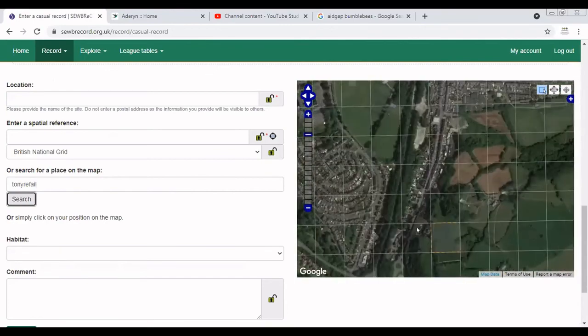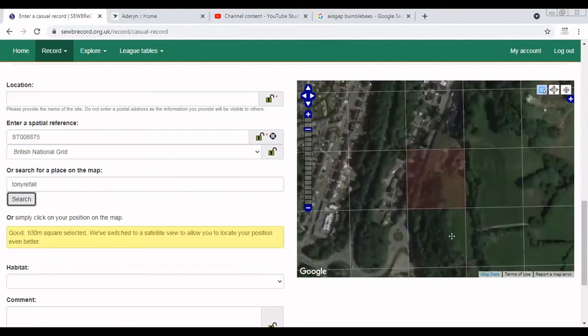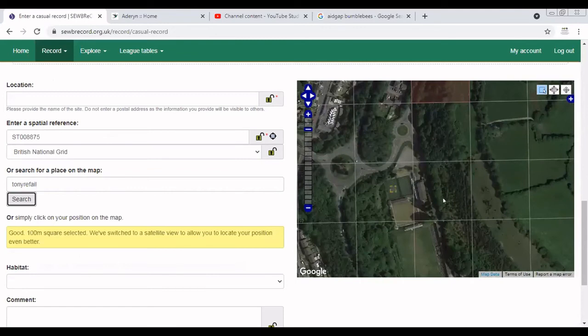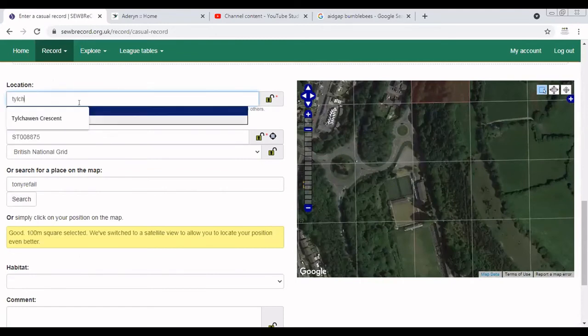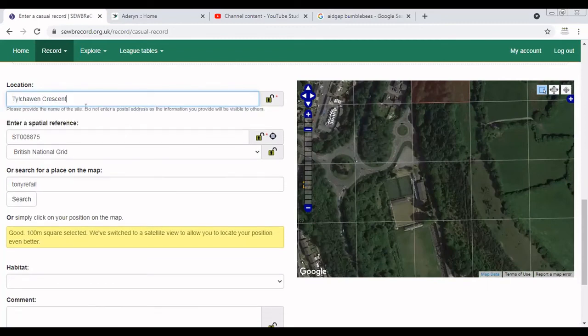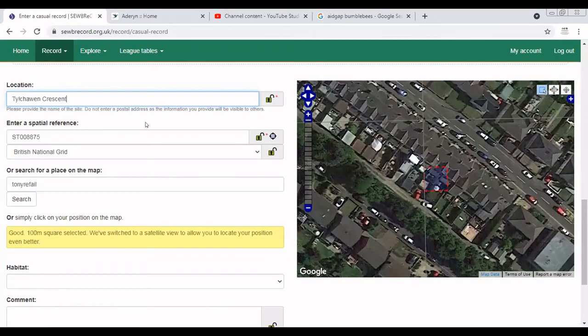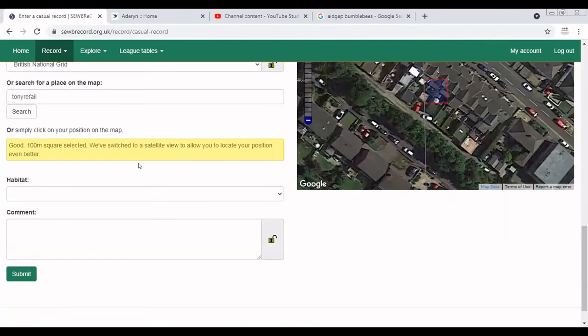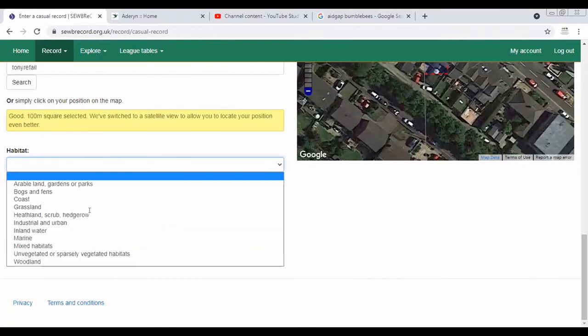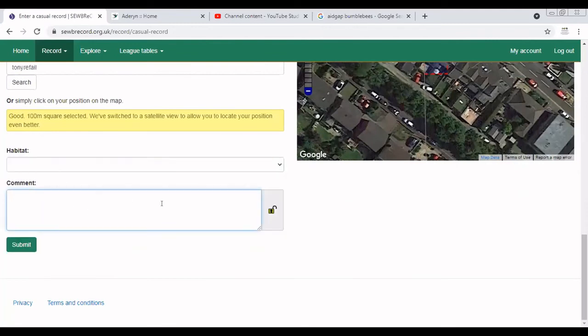And then you can just click anywhere. And once you've got that red square, that's the grid reference that it's pulled through for you. And again, we type in our location name. You can save these, so once you've done it more than once, it will save the location for you, and you can just pick from a drop-down list, basically. And again, you can add habitat details, add any comments, like it's a queen or a nest or whatever.